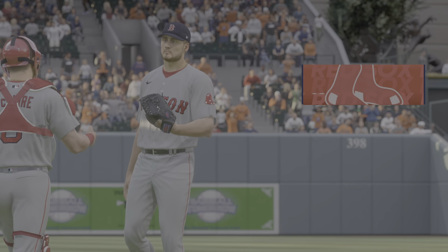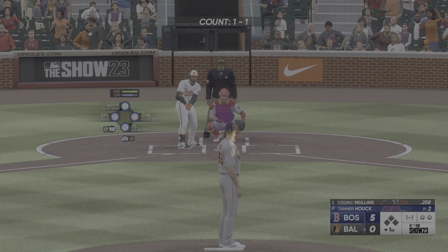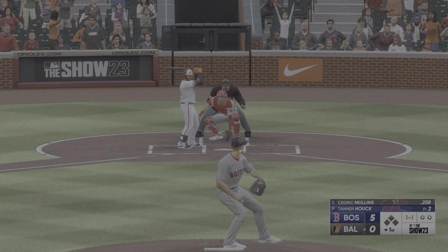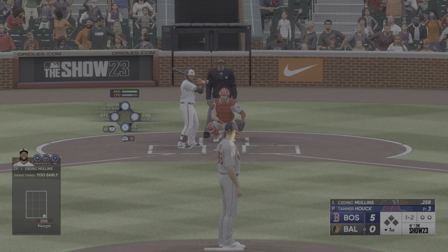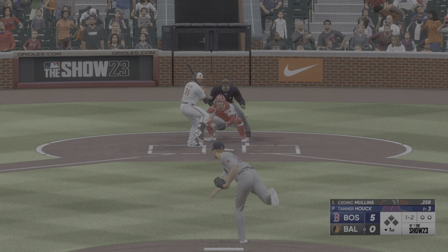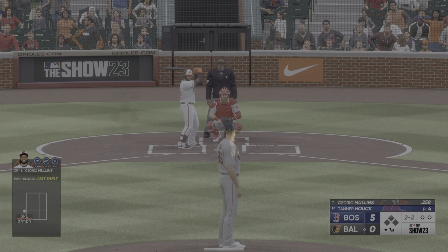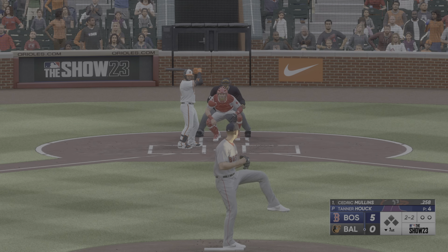Back now at Oriole Park. And on the hill, Tanner Houck. For the four-pitch guy, he's got some options to work with in terms of keeping hitters off balance. So we'll see how he decides to utilize those weapons through this start, and whether or not he's able to mix them all in early, or if he wants to hold something back a little bit later, maybe second, third time through the order, and give them something they haven't seen. It's tough when you know a guy's got that in his back pocket. As a hitter, you really have to stay on your toes.